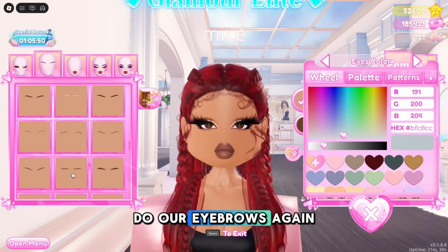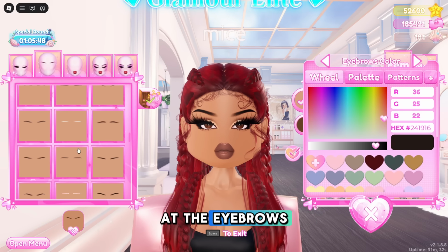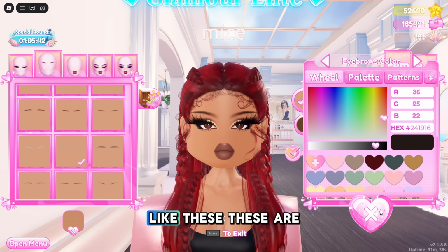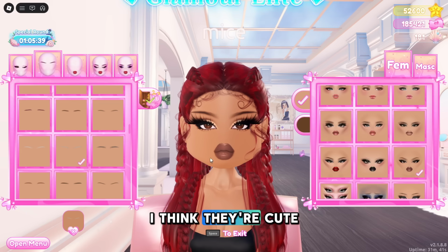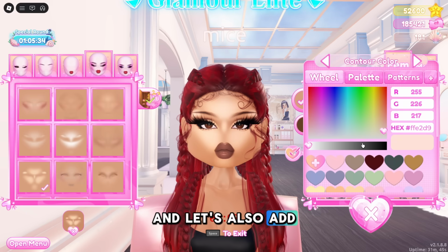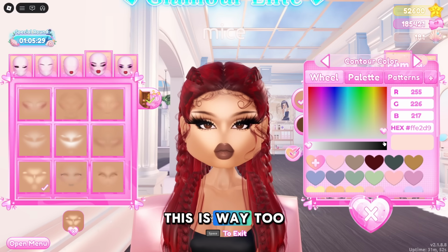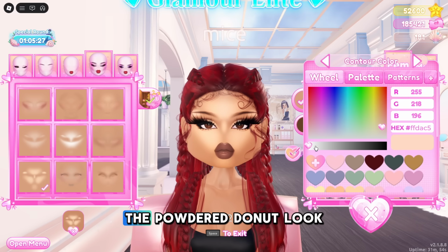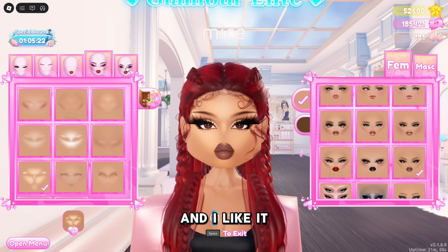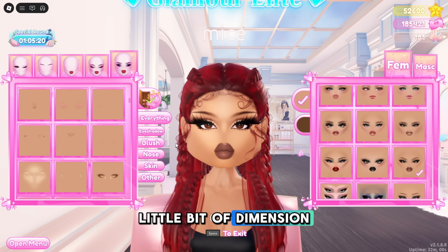Let's do our eyebrows. Again, I just really suck at the eyebrows, so I just kind of click around until I see one that doesn't look crazy. Like these. These are one of my favorite eyebrows. I think they're cute and they're fully recolorable, which is always a plus. And let's also add, again, my favorite highlights. This is way too light for me though. I don't really love the powdered donut look, so we're gonna tone that down. I think that this is still cute and I like it. It does add a little bit of dimension to the face.